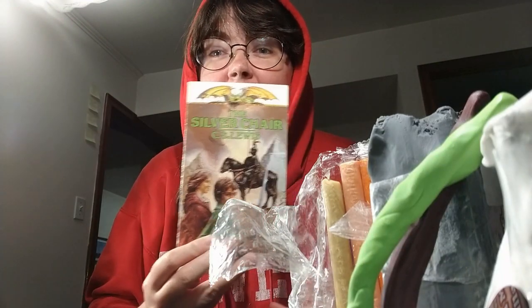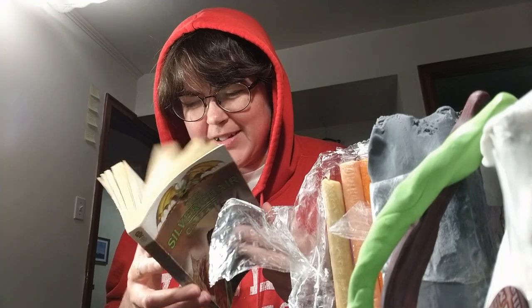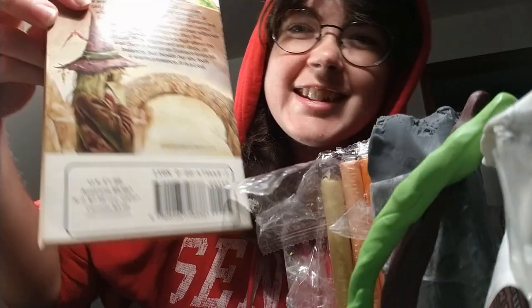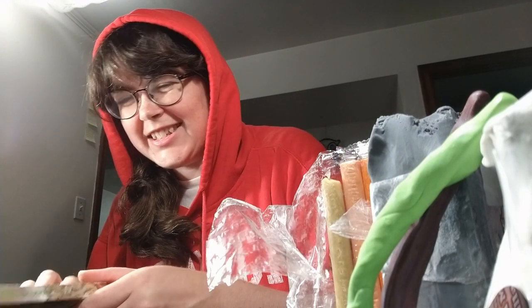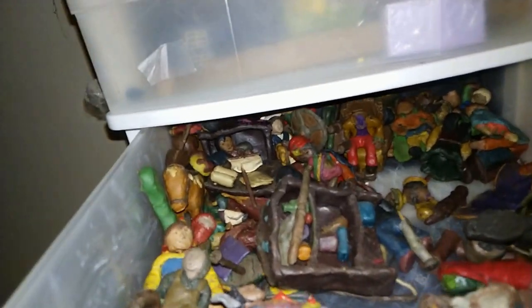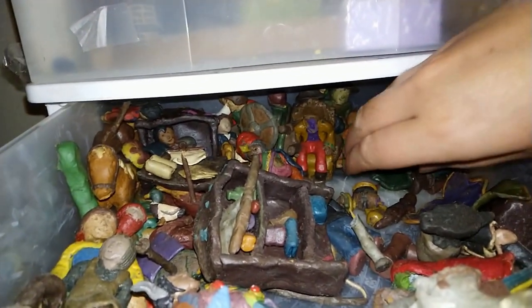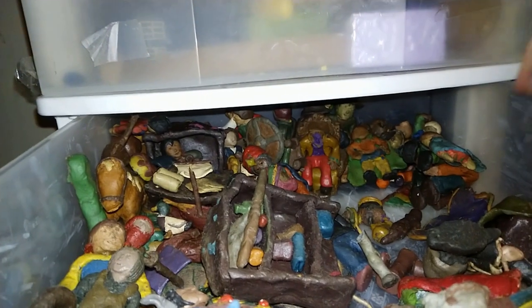This time we are in the Silver Chair, which is actually I think my second favorite Chronicle of Narnia. Especially because of Puddleglum. Puddleglum's the best. So here is a bunch of my old clay stuff, and I see my sculpture of Puddleglum at the very back. I'm gonna try and dig him out.